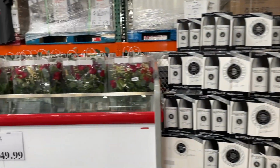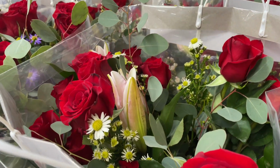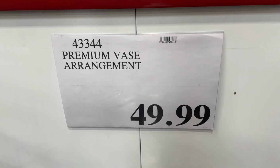Oh, it's almost Valentine's Day when I'm filming this, so sad. Hope you had a great Valentine's Day. I don't really care about it, but here's some pretty roses you can look at. If you didn't have a Valentine, consider me your Valentine. Consider these the roses I'm giving to you. Happy Valentine's Day. I just saved $50.